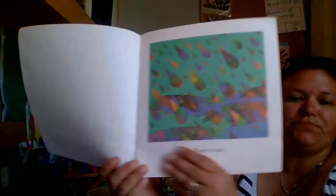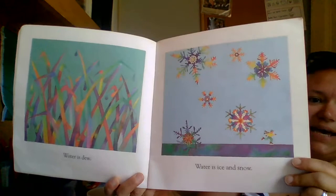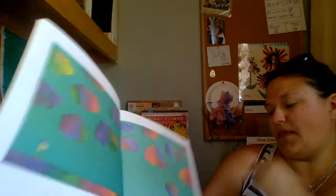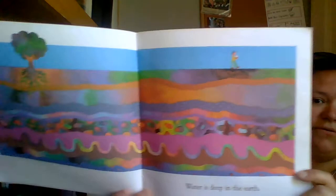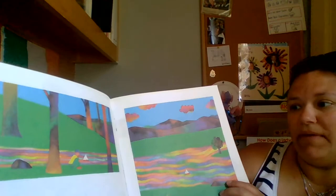Water is rain. Water is dew. Water is ice and snow. Water is high in the sky. Water is deep in the earth. See, way down here under the tree roots, there's water flowing underneath. Water is a tiny brook growing bigger and bigger.